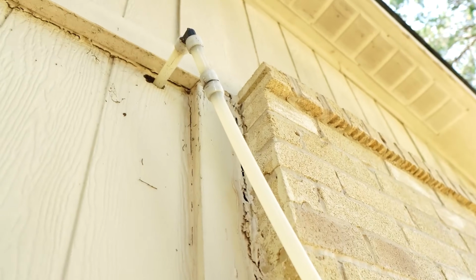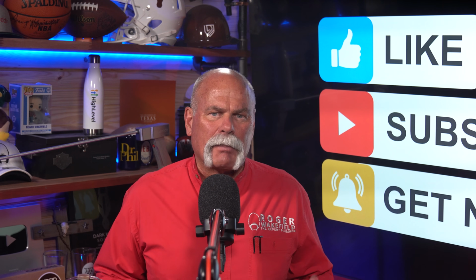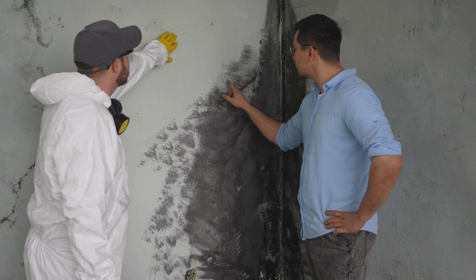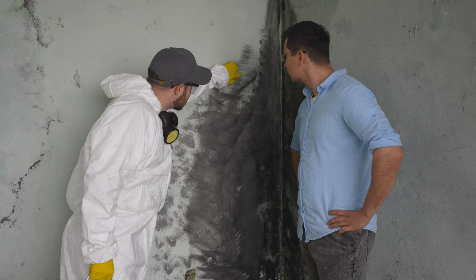One of the number one signs is discolored walls or ceilings. Notice anything crazy at your place? This could mean a serious leak in your pipes. Ignoring this can lead to serious water damage and mold. Now, that's something that you don't want. We have literally had people discover leaks in their own house because they noticed things like that.